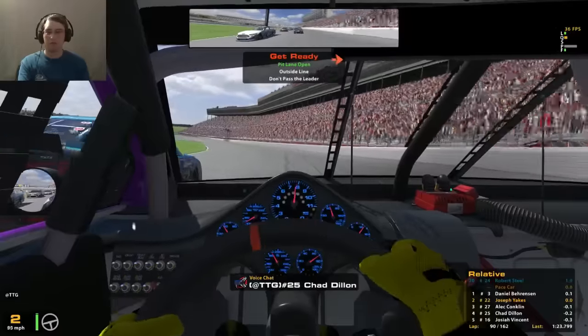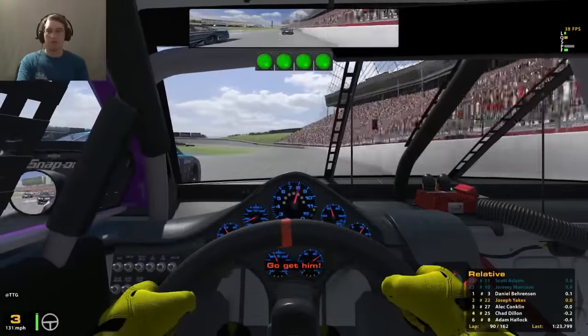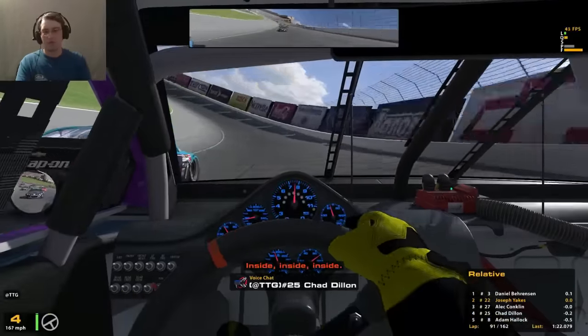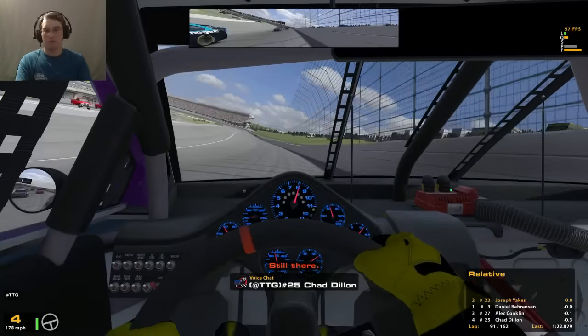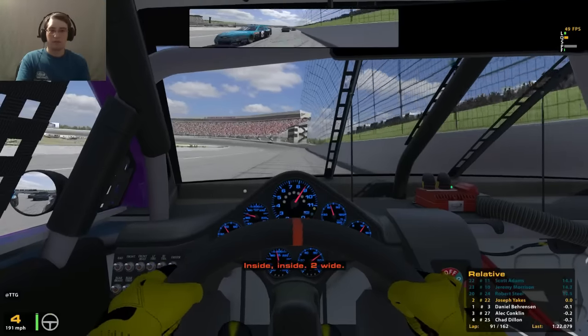Face cars off. You ready? Go, go, go, go, go, go, go. Green. Well done, bud. Nice and smooth. Oh, oh, oh. Go get him. 1 minute 22.0. All right, get in. Inside, inside, inside. Still there again. Torque, go for lead. Still there. Two wide. Inside. Joseph Yates, 3 wide for lead. 1 car off.